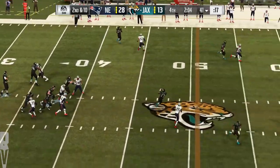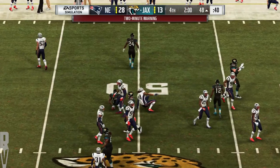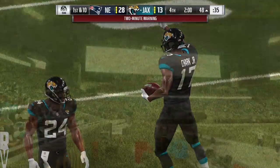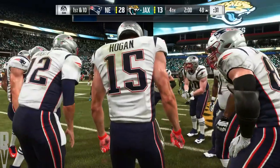Back to the air on second down. It's Bortles. And this time he's got the hookup. It's complete. And he'll be taken down, but not before he gets into enemy territory. 12 yards there as they keep this drive rolling. It's another first down.